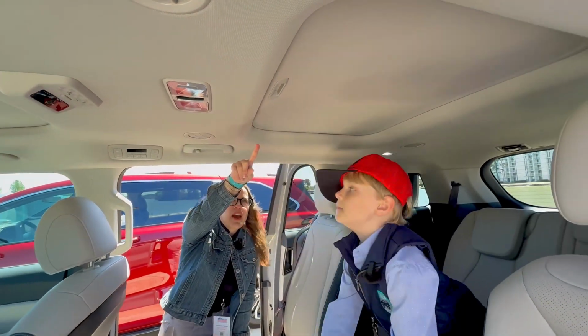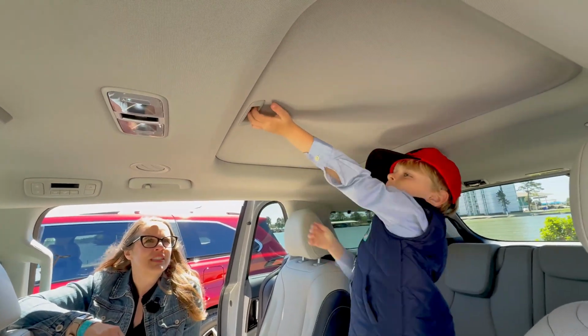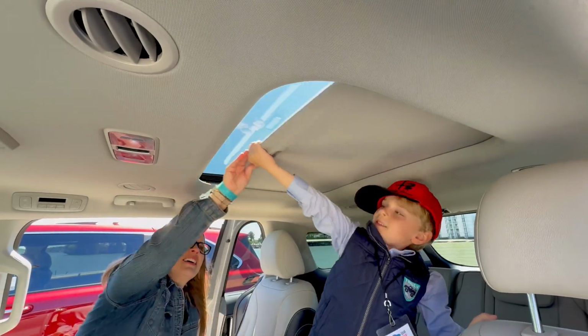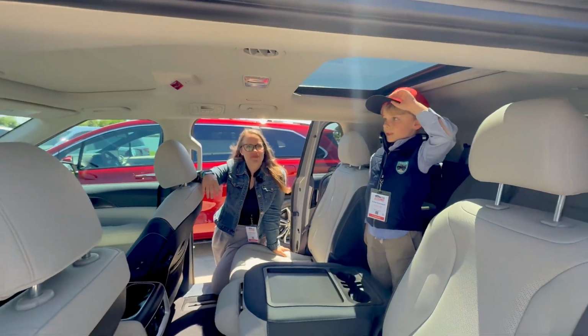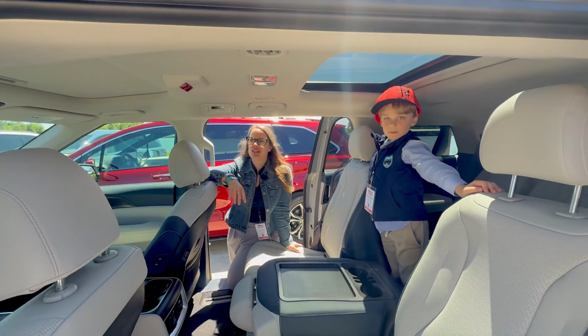Tucker, why don't you pull that back there and show everybody what's under there? Can you pull it? There you go. Give it a tug. Yeah. Slide it. There you go. Class exclusive second sunroof. So unlike some competitors, this actually opens. So both sunroofs open.